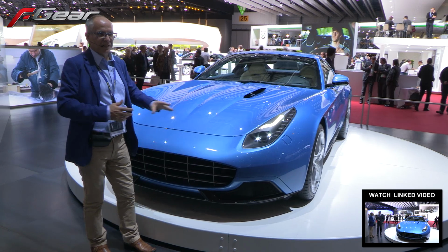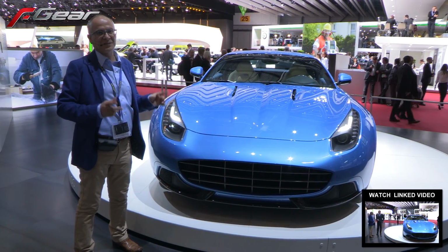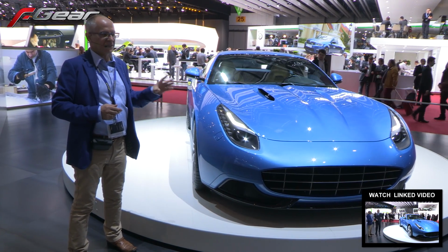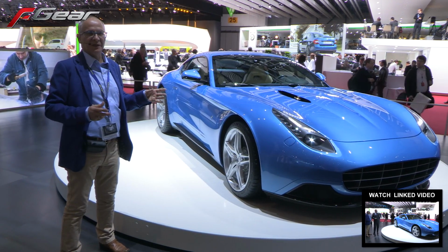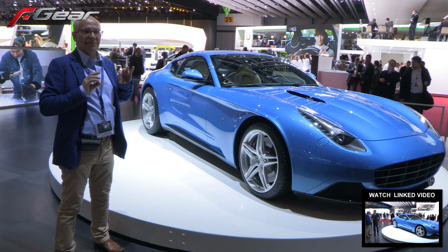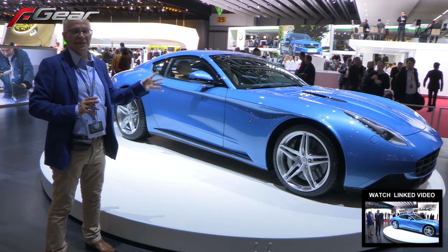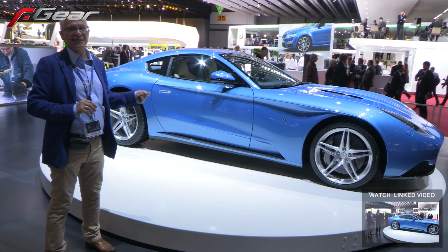Take a look at the front end. This big smiley face is unmistakably a Ferrari, but it's a Ferrari with a difference, a Ferrari with a twist. This is Touring Superleggere's take on the Ferrari. It's a one-off created for a customer who wanted a car bespoke to his own particular specifications. He wanted slightly different lines, special interior, and look at it, it's absolutely magnificent. It's a Berlinetta Lusso.